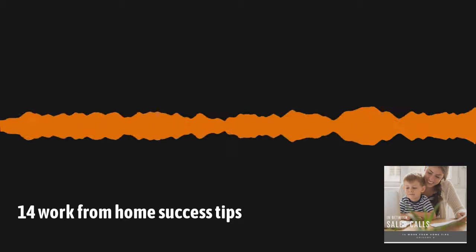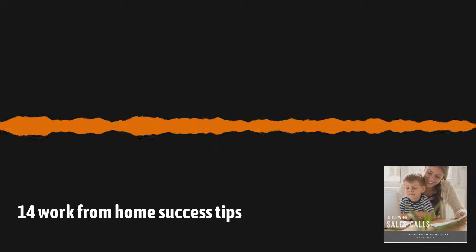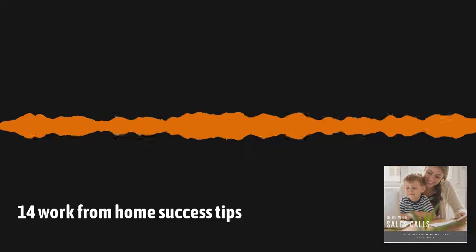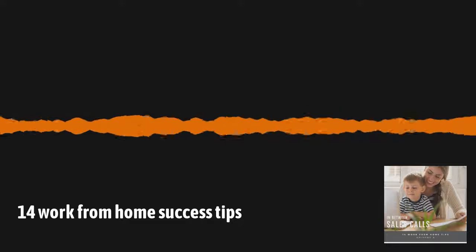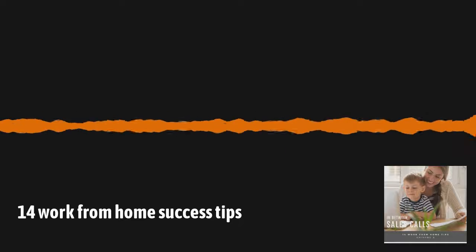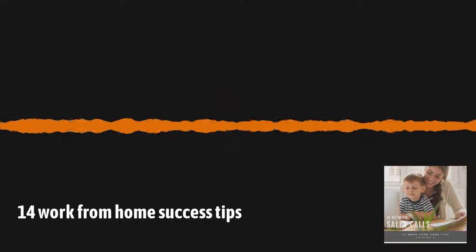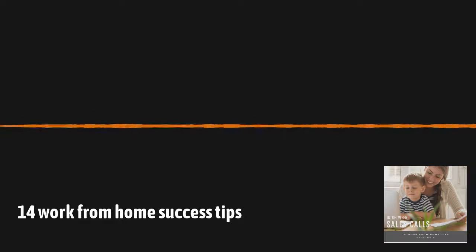Tip number 2 is to minimize background noise. You'll be surprised about the noises that happen where you live throughout the day, especially when you're usually not around to hear it. Garbage trucks, lawn mowers, gardeners, construction, Amazon packages arriving 6 times a day when the doorbell rings. How about your dog barking? I mean, if you have a pet, you got to find a way to keep them from making noise during any prospecting sessions or meetings you might have.